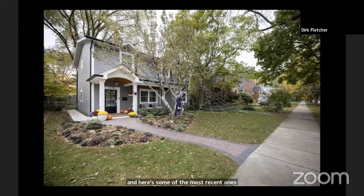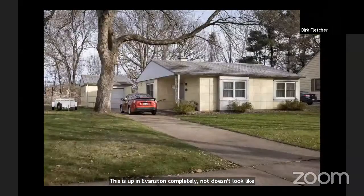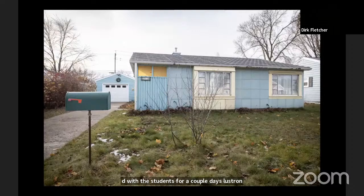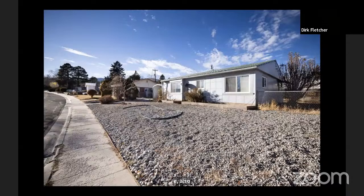This one I probably should put in the non-traditional one. This is up in Evanston. It doesn't look like a Lustron at all. I still question if it's a Lustron. This was up in Wisconsin. I was up for a school up there. We did a demo and worked with the students for a couple days. Lustron garage. Also up in Wisconsin. So these last couple ones are really cool.